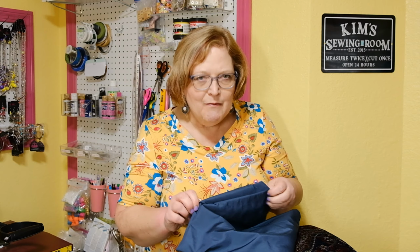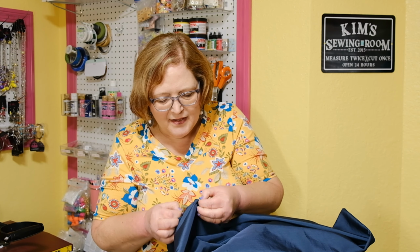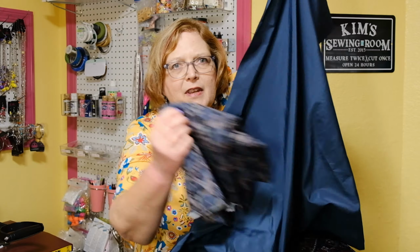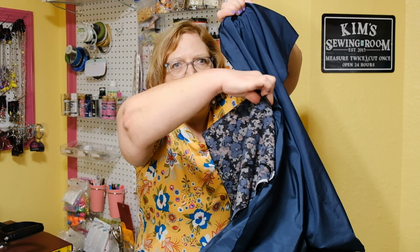All right, so this could be used as a lining, but it's more of a peach skin, and I think it's going to be some kind of top. Originally, I thought it was going to be a top for this, and I still might do that. I thought it really matched that well.